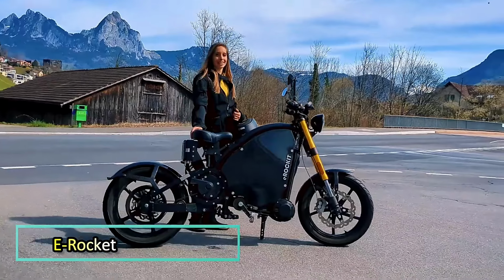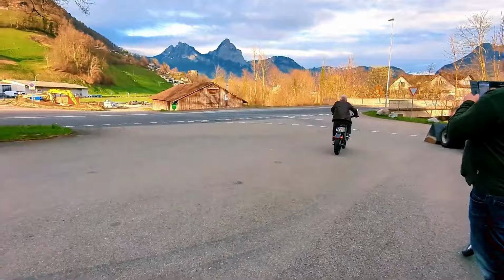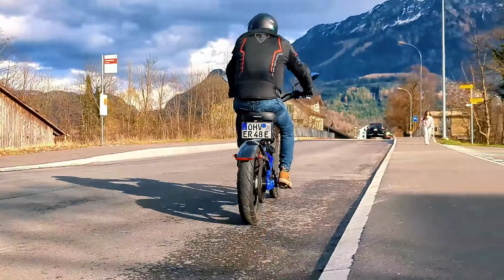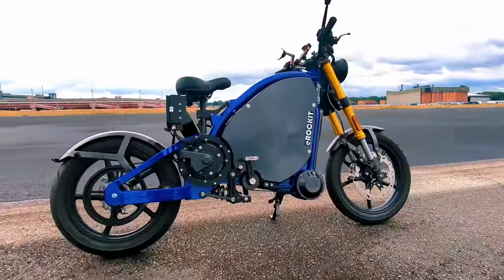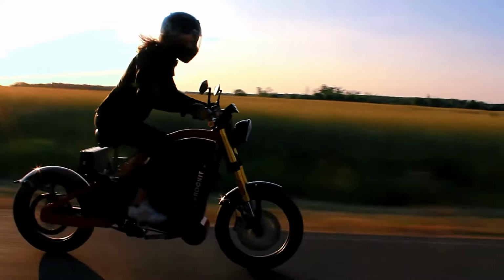E-Rocket. The E-Rocket is a bold hybrid between a bicycle and a motorcycle. While pedaling doesn't power the rear wheel directly, it controls the speed, giving riders a natural cycling feel with electric muscle. It reaches speeds of up to 100 kilometers per hour and offers a range of 130 kilometers on a single charge. Futuristic, fast, and efficient, the E-Rocket is priced at $14,730.